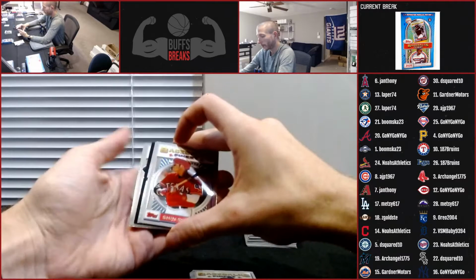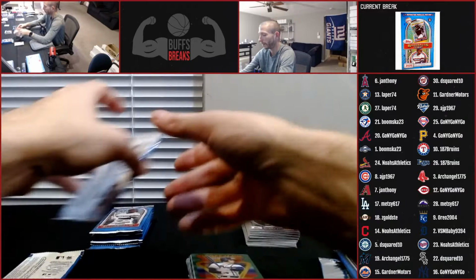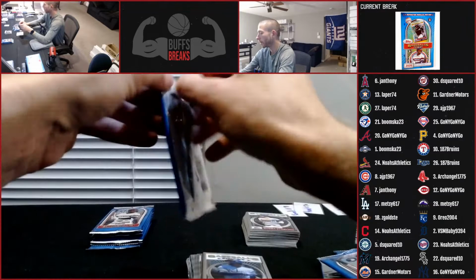Alright, we got a black, so we're gonna get an extra refractor in this box. Blacks are gonna be the 25. We should still have our gold and our regular refractor. Gold is numbered to 50. Refractor also has a print run of 50, but are not numbered. There is our regular refractor.